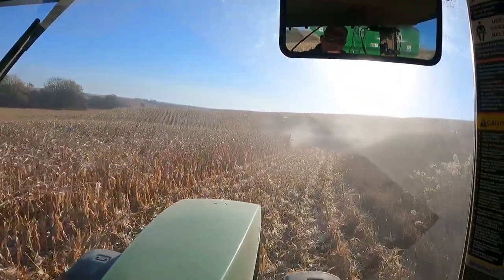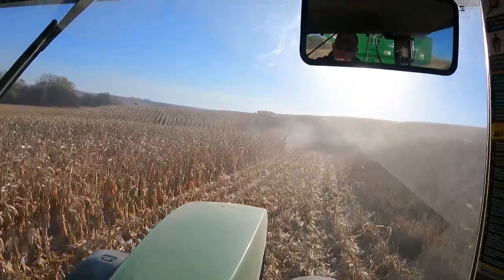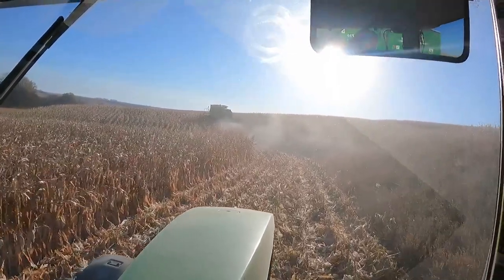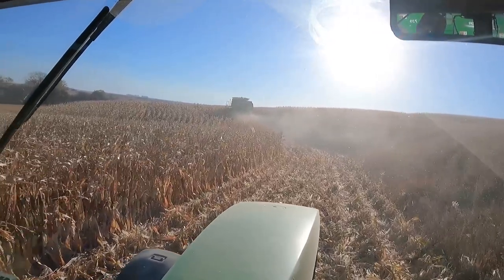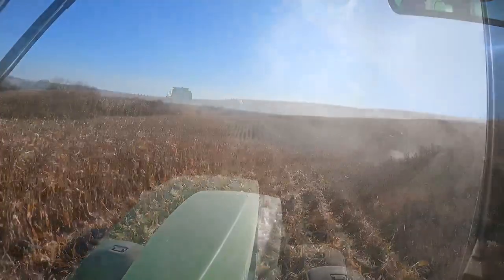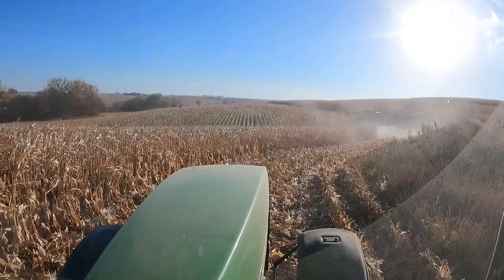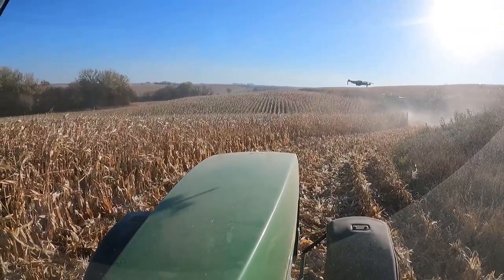Right now we're cutting through the top side right up along this terrace, so it's pretty neat looking, opening up this part of the field. All right, James is gonna land this right on the hood.